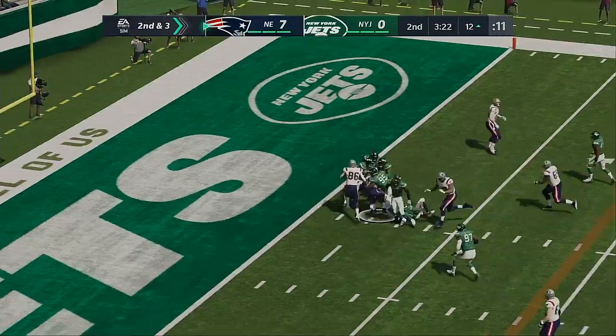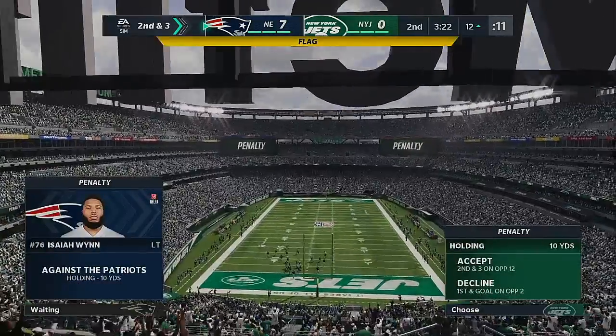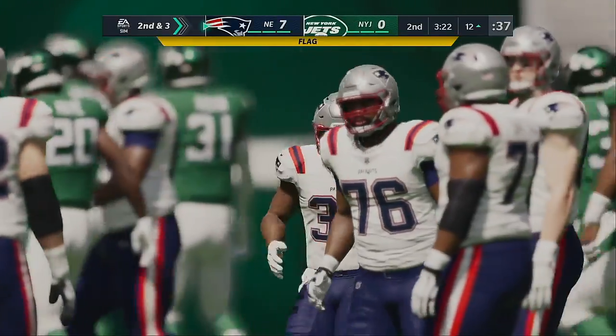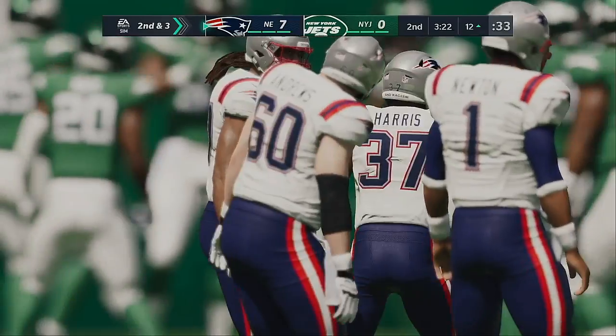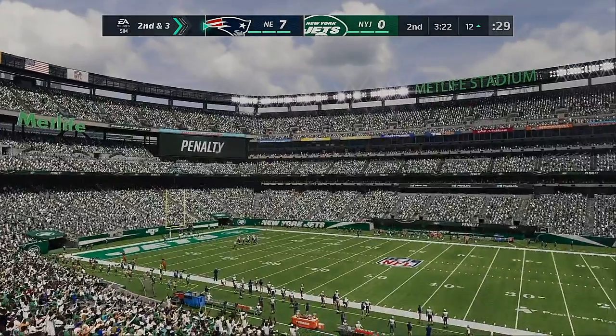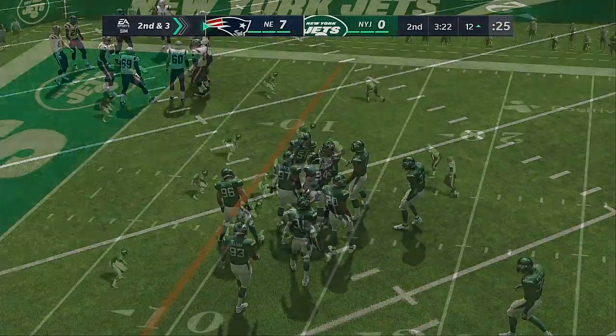First carry for Damien Harris, the Alabama man. And he's going to be taken down here with a penalty flag on the field. So he was holding from that left tackle position. Everyone tries to keep their hands inside when they're blocking ever since they liberalized the rules where you can extend them out. But sometimes they get out a little wide and they get detected grabbing some cloth.